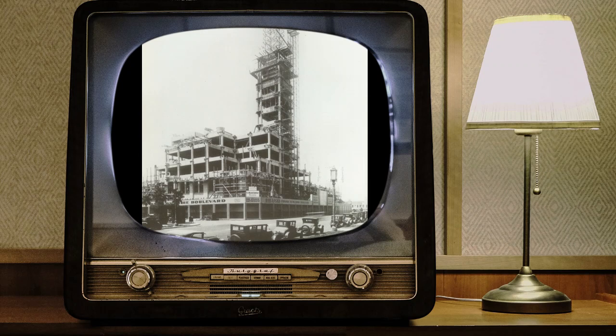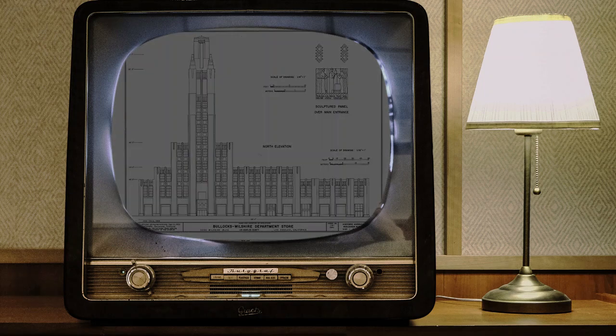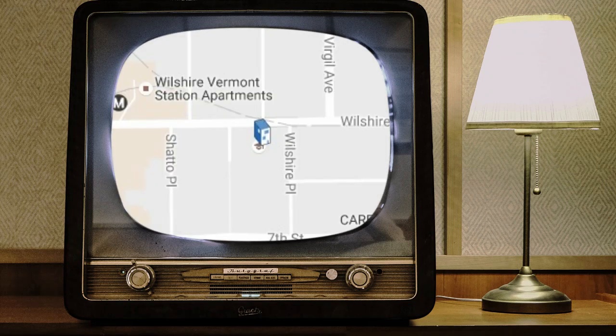Bullocks Wilshire's innovation was that it was one of the first department stores in Los Angeles to cater to the burgeoning automobile culture. It was located in a then mostly residential district. That way, shoppers could shop closer to home rather than going to downtown Los Angeles. Valet parking service welcomed patrons and parked their cars.